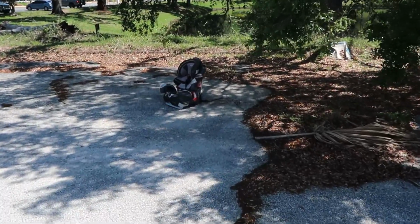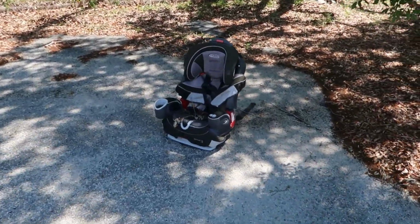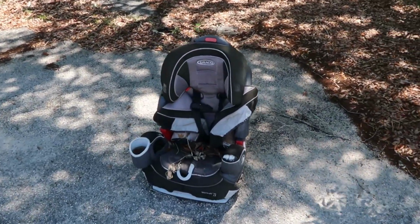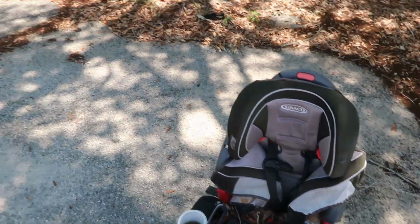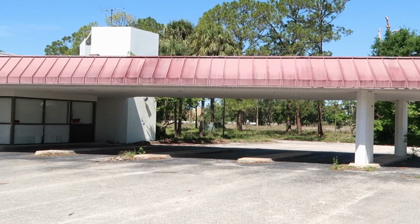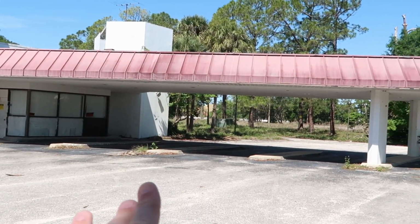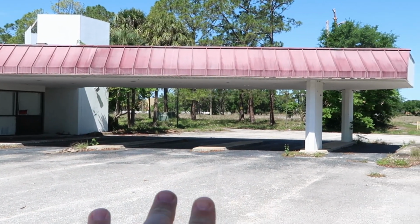Look at this right over here. There's literally just an abandoned car seat right here sitting in the parking lot. It's all tore up. This is the other area right here with the other side again that I thought maybe this could have been some type of credit union or bank. Who knows?